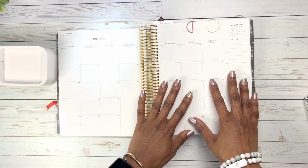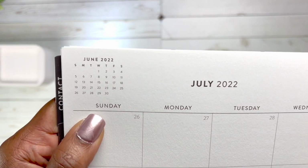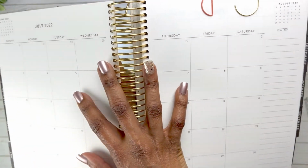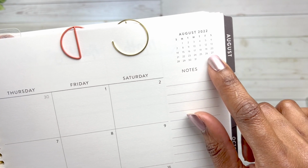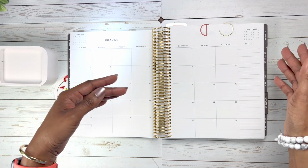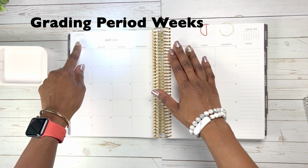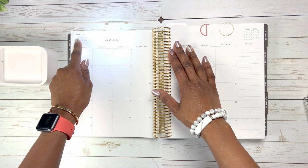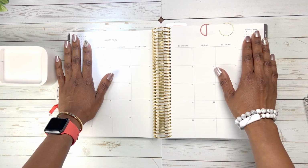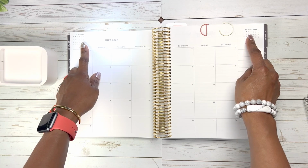Then we're into our monthly spread. And what I like about this spread already is that I have June here, and then I have July, and then I have August. And I really like that because as a teacher, if you have a 6-week planning period or a 9-week planning period, it overlaps. Some of your planning period weeks are in the previous month, some of them are in the next month, and I like being able to see it all without flipping back and forth. So I like having both months listed.